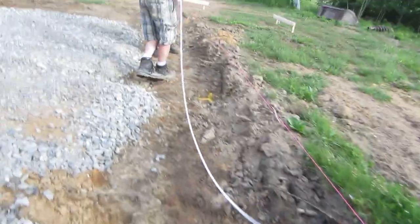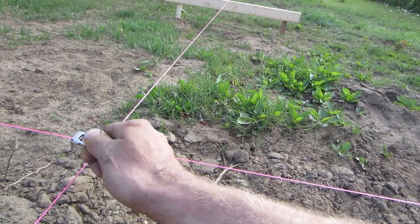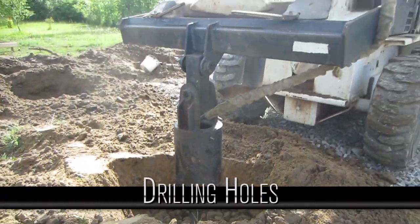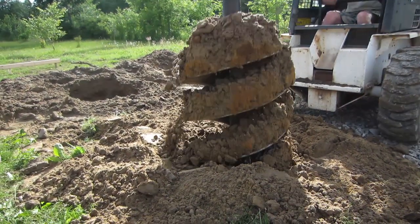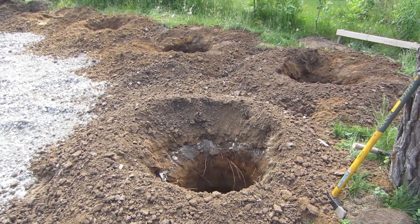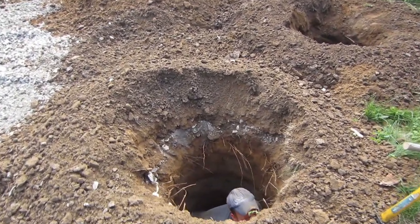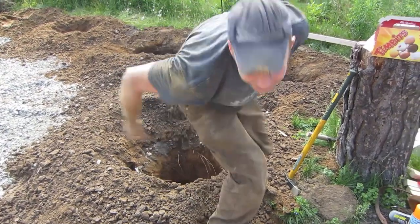Now you can measure from the other side and make sure you end up in the same spot, right? You want 8, and then you said 14? Damn. It's like you did this before. Can't have any sand, gravel, or water in the bottom of the holes because the concrete doesn't like that. I think you went past 4 feet on that one, Mike.